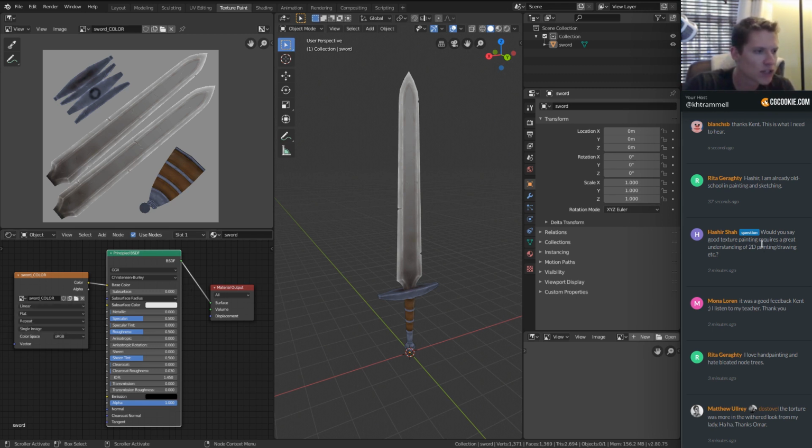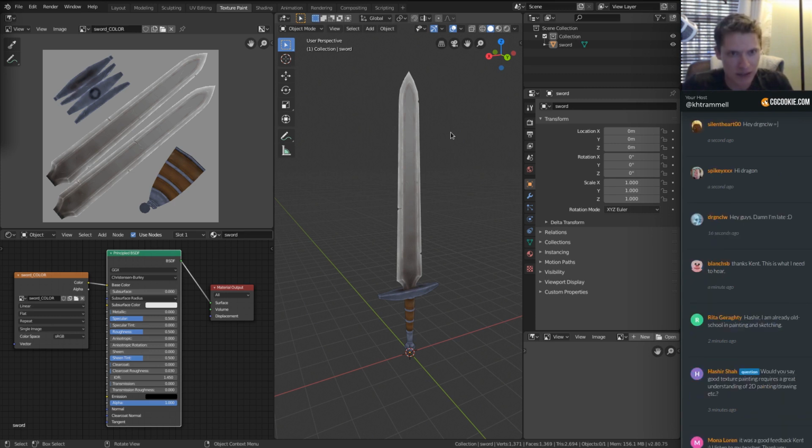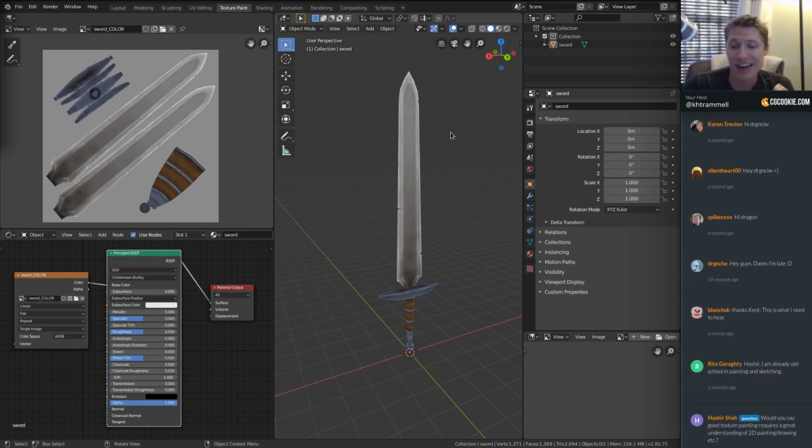Let's see, anything else? A question, would you say good texture painting requires a great understanding of 2D painting and drawing, etc.? I would say good texture painting does not require it. I feel like I'm an example of someone who has not spent a lot of time learning painting skills outside of texturing. However, if you do have 2D painting skills, if you watch Tim von Ruden's concepts tutorials that we have here and you develop those skills, it will only influence your texture painting ability for the better. I desire to improve my skills in that way. I just haven't done it quite yet. But I think I will one day.